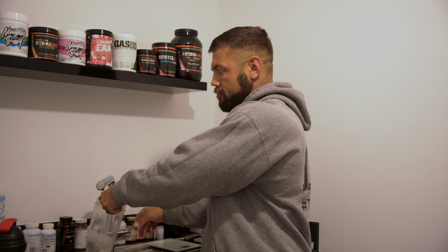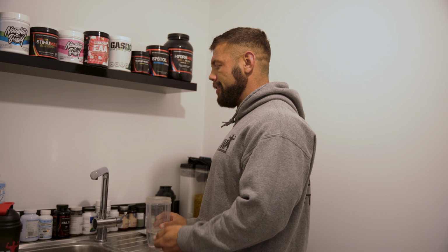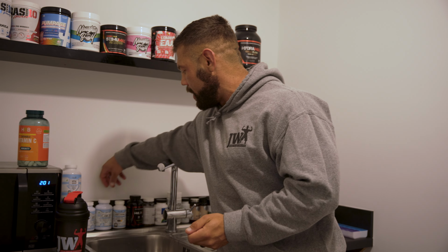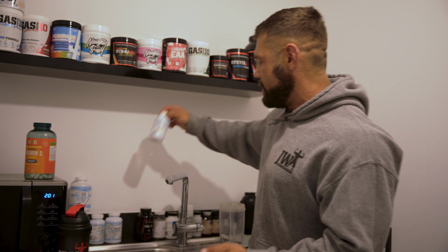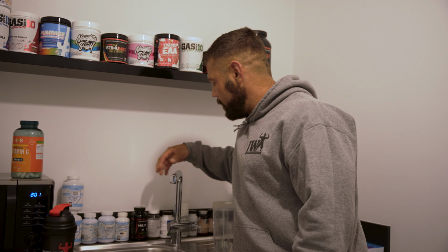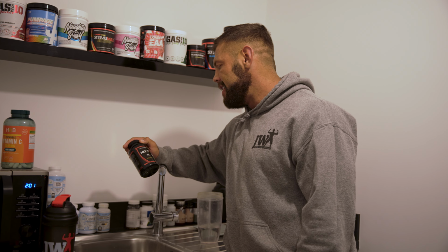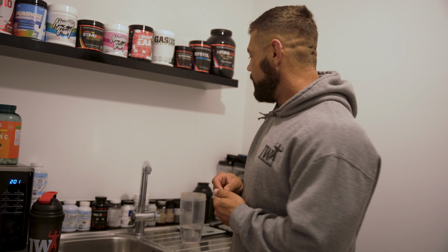In here we have Trained by JP Vital Support for all the organs and internals, Love Heart and Heart Care, which are for protection of the heart and blood pressure, curcumin, which is an anti-inflammatory and helps with the inflammation that we typically put on our bodies. The hardest one to swallow is a hard pill to swallow. The Multimax, I actually do that one on its own because it's like swallowing a sofa.